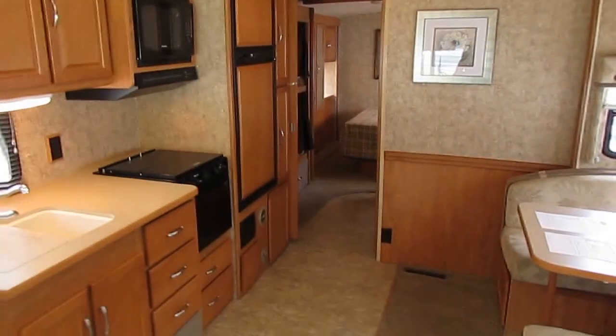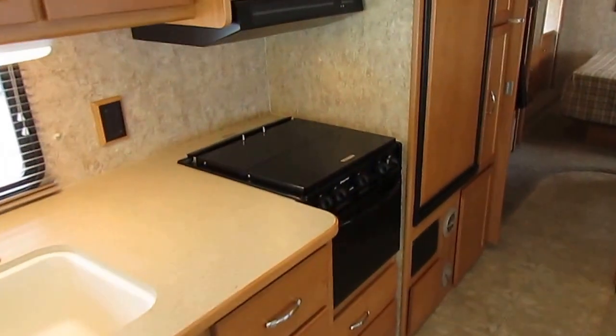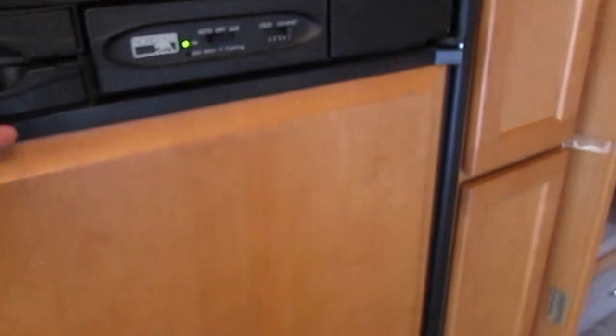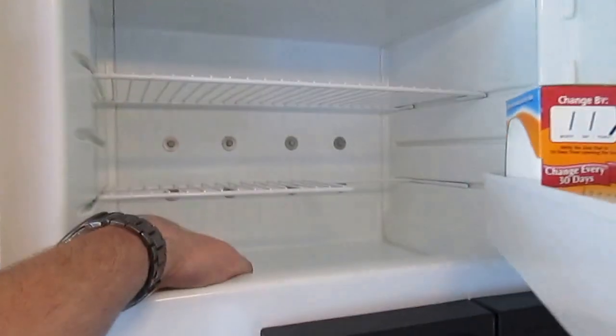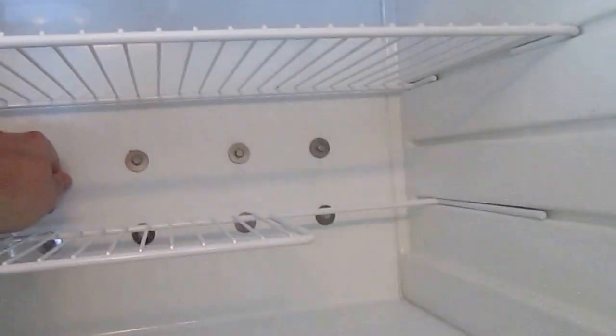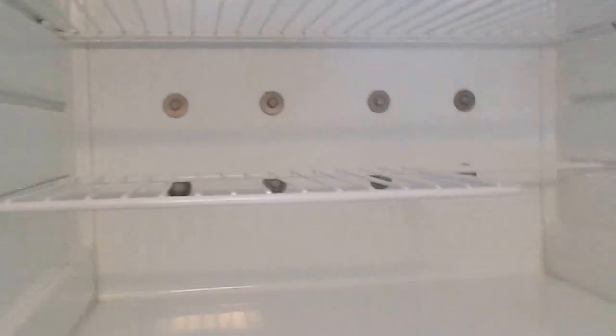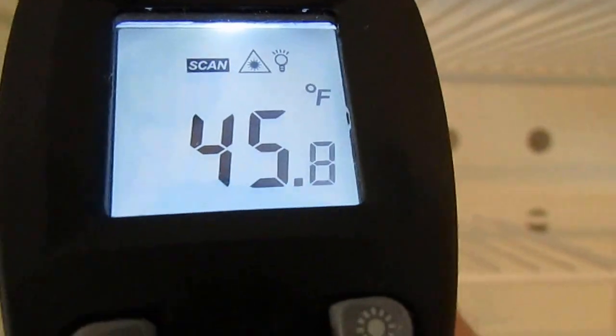Great looking interior, folks. Nice, modern looking. Got the nice countertops, LP stovetop and oven, microwave, two-way RV refrigerator freezer. Of course, I just turned it on, but it's starting to get cold in the back. Many of you know it takes these things a few hours to get to operating temp, but as you can see, when it's 106 degrees outside and inside of your freezer is 46 degrees and dropping, you know it's working. But I promise you, in a couple hours, that thing will be ice cold.